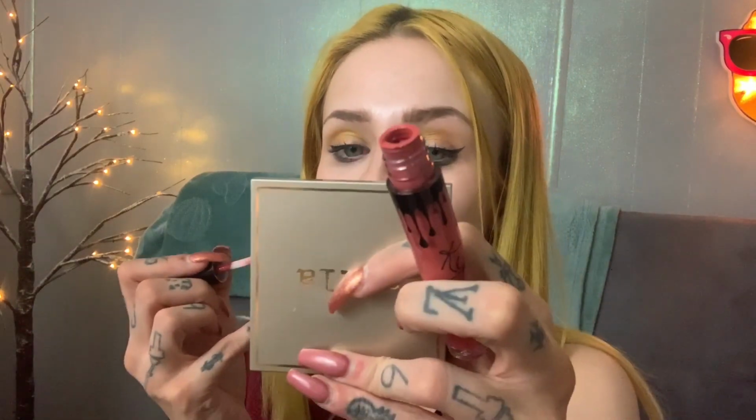So, this is the wrong shade. The shade I'm using is called Dazzle. It's like my favorite shade since I got my lips done because it's really bold, and I was kind of embarrassed to wear bold shades before. You might notice that I was overlining, but definitely not anymore.